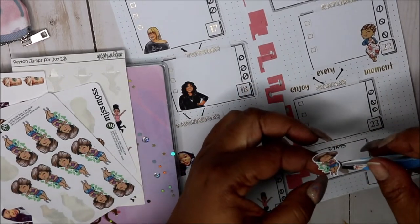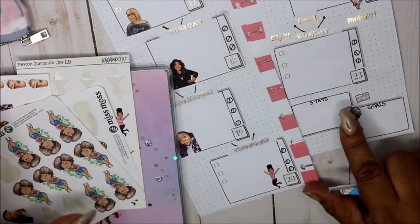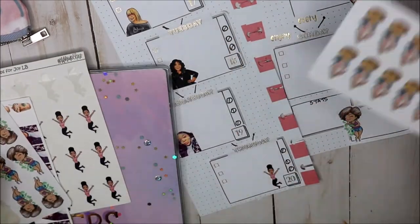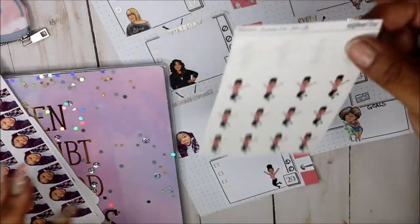I'm gonna put her here. The girl with the money, I'm putting her here between goals and stats. That's why I like her. And then I need to put, let me put another, break it up. I got two of my daughter.